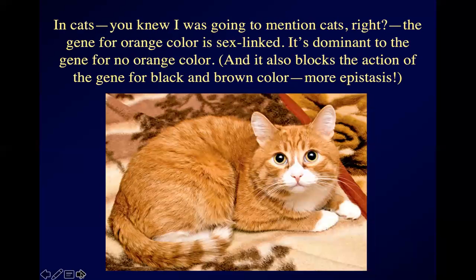I have to bring in a cat example, of course. And you might have noticed I didn't mention orange cats. That's because the gene for orange color is sex-linked. It's dominant to the allele for no orange color. Orange is dominant to not orange. There's a neat little example of epistasis in action, because if you have the gene for orange color, it blocks the action of the totally separate genes for black and brown color. So that's epistasis for you.